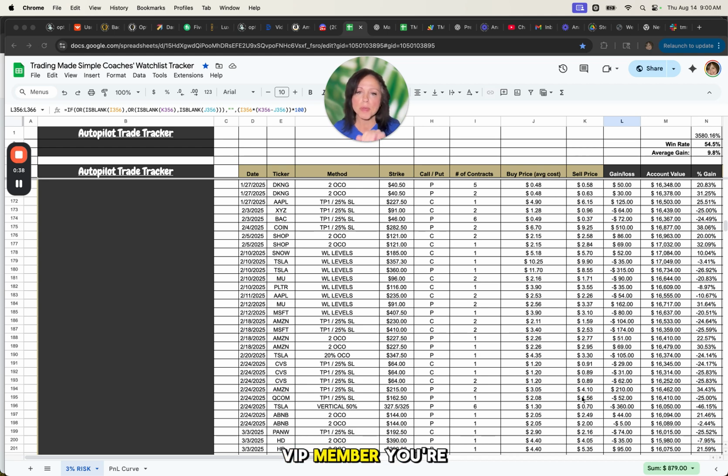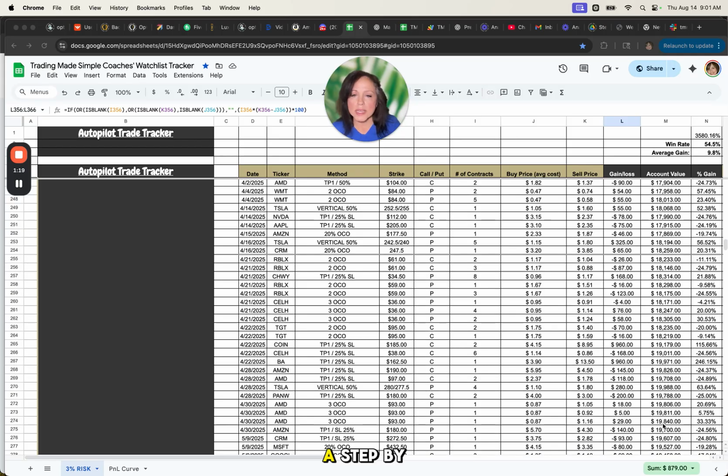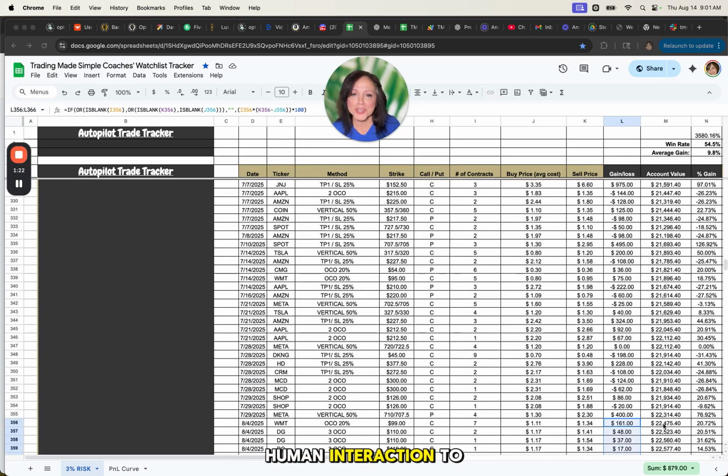If you're a VIP member, you're following along with us, as well as we give you a video of that training session so that if you're a little slower, can't follow along live, then you're able to rewatch the video, pause it when you need to, enter the trade via automation with thinkorswim, and then you just set those trades up Sunday night, you let them go, and they're swing trades for the next Friday's expiration, and then you log those like we do, and then you have your results. So you can basically follow along with a step-by-step process with human interaction to help you.